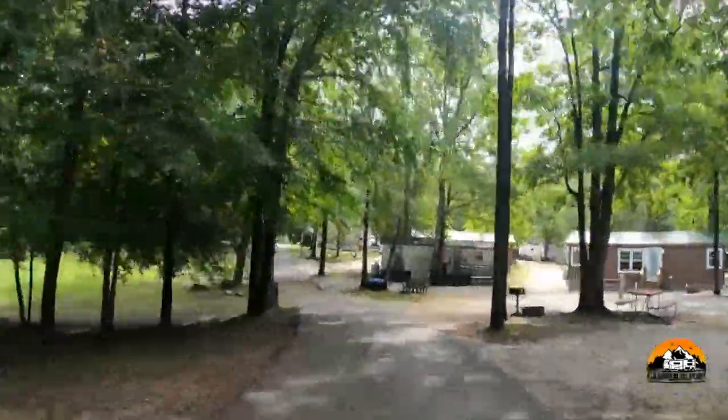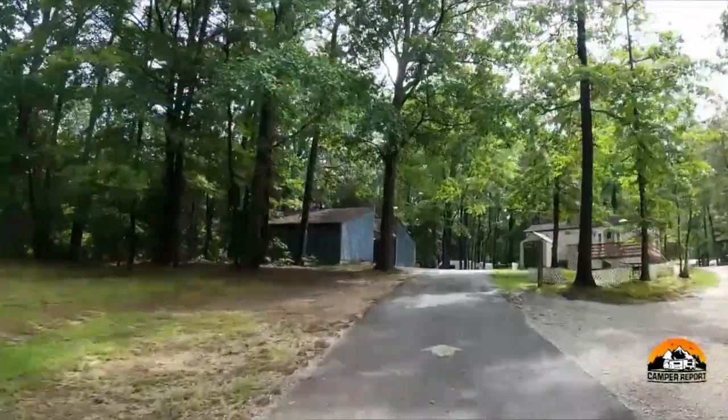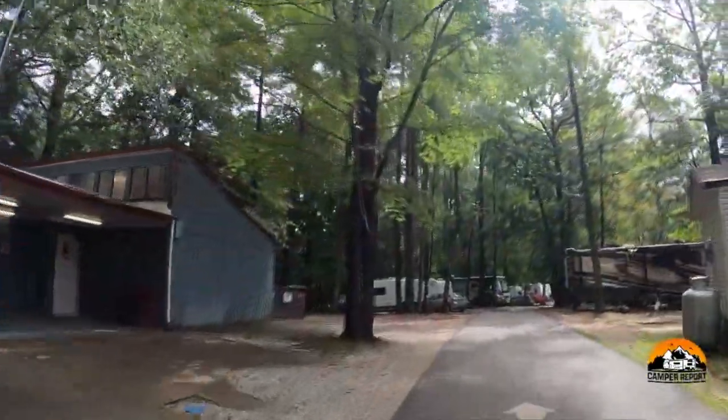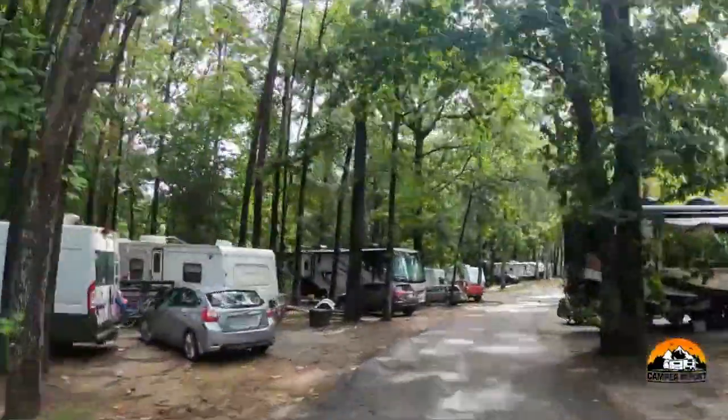We're going to take you all the way back out to the main entrance, and then we'll start our tour through here. So this street is going to be the outside street of A section, which is the first street you come to when you're checking in. We've had a little washout. We've had a lot of rain, so a lot of the roads are getting washed out right now.